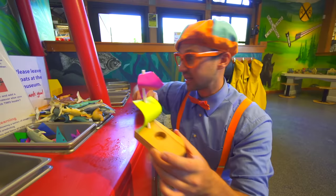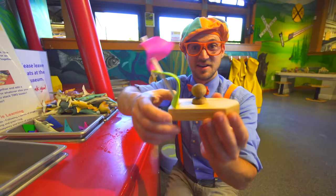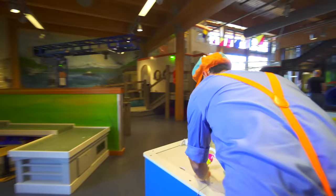We need a person inside. Do you want this one or this one? Let's do this one. Okay. How does that look? Whoa. It's so boatiful. That's funny. Okay, and then let's take a giant squid. Okay, now let's come over here. Put the boat in the giant squid right here.